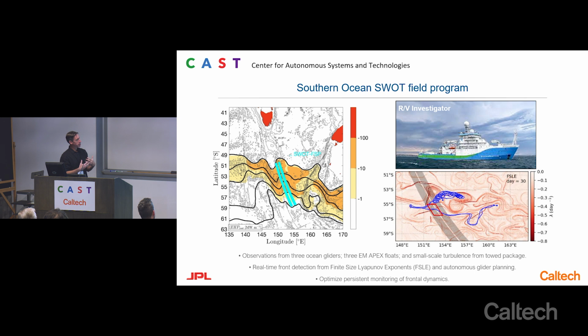And so what we'll actually be doing is we'll be using the real-time data coming back from SWOT and actually generating surface velocity fields. And in that velocity field, we would deploy a number of Lagrangian particles and eject those particles in real time. Where you have these very strong fronts, those particles separate exponentially. And the magnitude of that exponential separation is what is known as a finite-size Lyapunov exponent. And so on the bottom right-hand side there, you can see a picture of a snapshot of those finite-size Lyapunov exponents in the Southern Ocean.